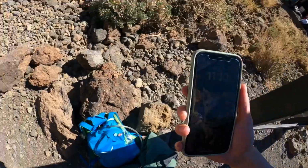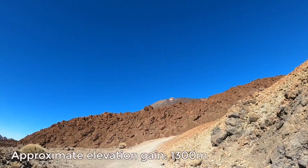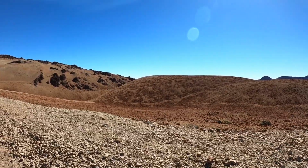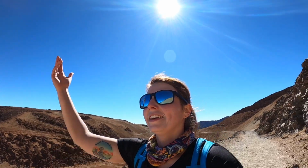This is going to be a challenge. We're starting this at 11:10. Challenge accepted. We're going all the way up there. How crazy is that? Maybe I'll get up to the top and I can just wait around for a couple hours, meet people who have a car, go up to the peak with the permit that I have from 6 p.m. to 10 p.m. and then I'll be able to magically find my way back.